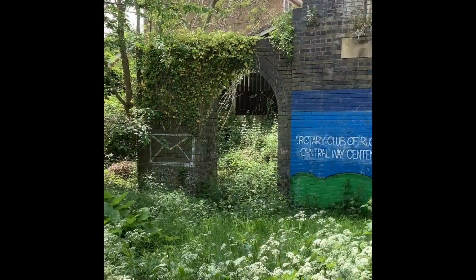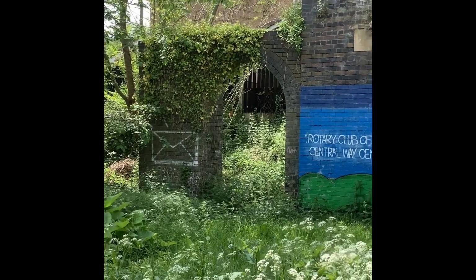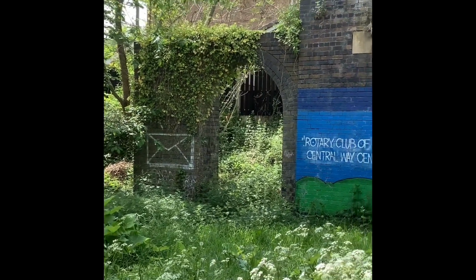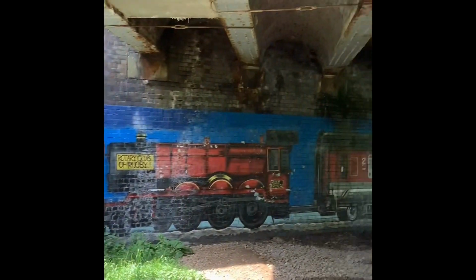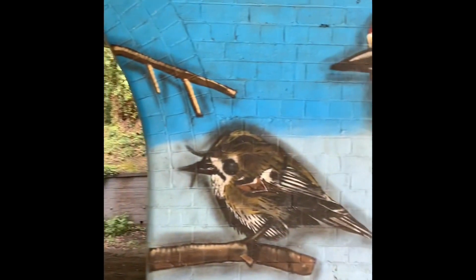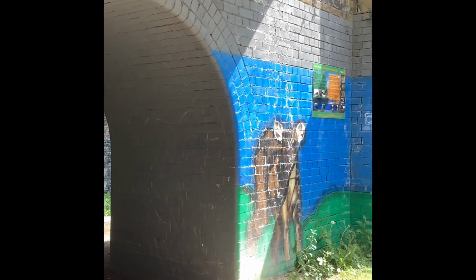There's no middle arch on this station, so I'm assuming that was the way you came down to the platform level here. Obviously some type of bridge to take you over onto the platforms, because usually they were in the middle on an island, and usually there were bricked up entrances to show you where the stairwells were. I'm just showing you some of the murals here as well, which are quite lovely, quite nice artwork.